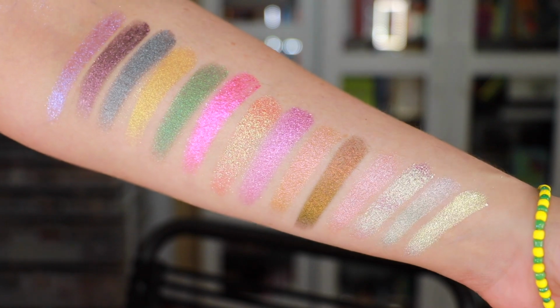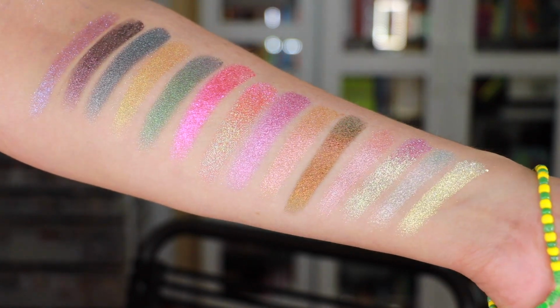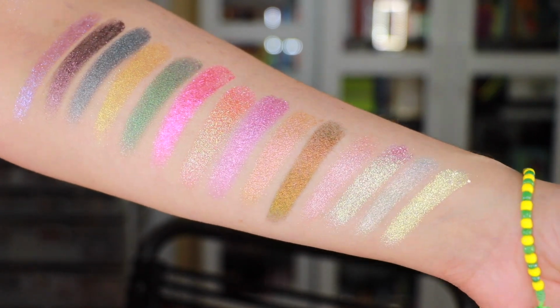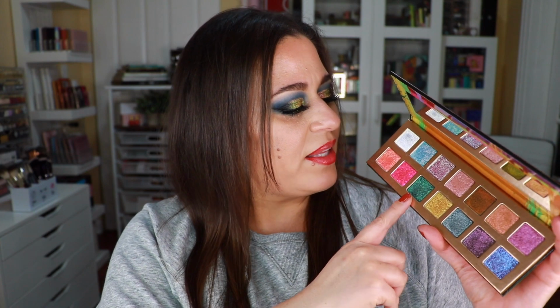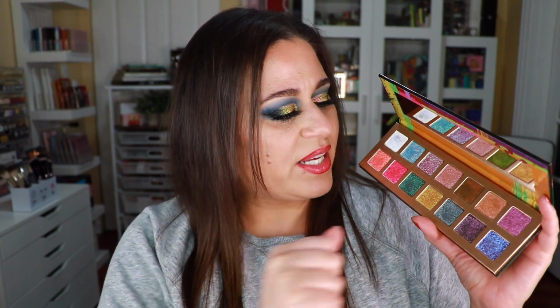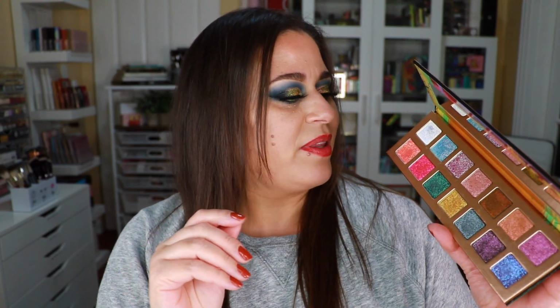The swatches were really, really beautiful. I like that you have a variety of shades here. You do have some that are black-based metallics, so you want to be careful when you're blending those out. But I noticed right away when I was swatching them that they have a black base to them, like this blue one, the green one, and this one here. It left a little bit of black on my arm when I was wiping them away.